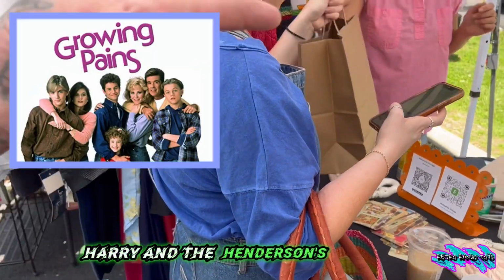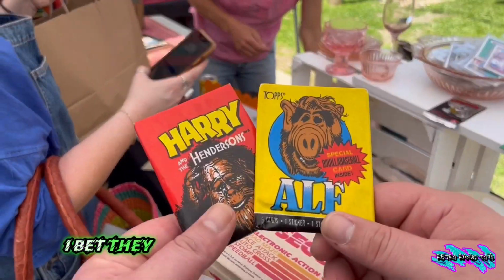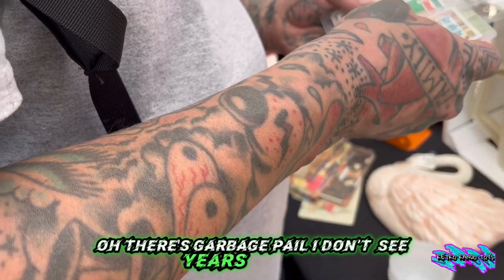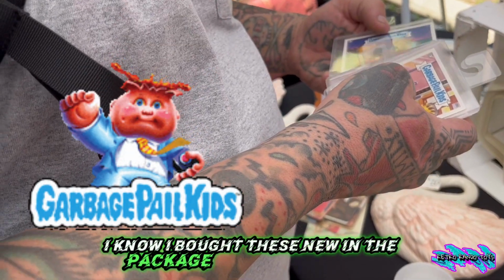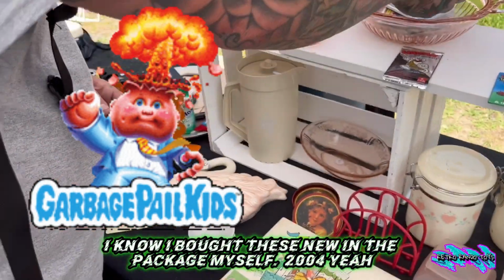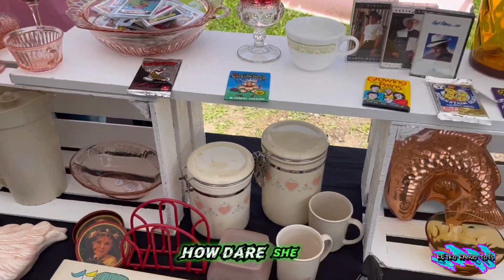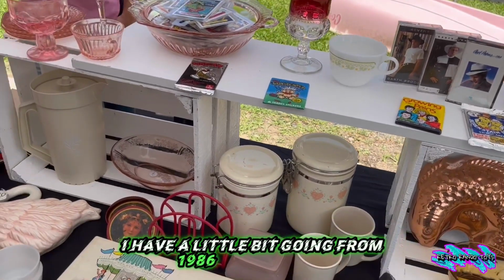Oh, Harry and the Hendersons. Throwing things, yeah. Alvin. Oh, there's Garbage Pail. See years on them. They gotta be newer. Oh, there. I know I bought these. These are 2004. Yeah. My sister won't give up her 80s edition. How dare she? I have a little bit going from 1986 packs.